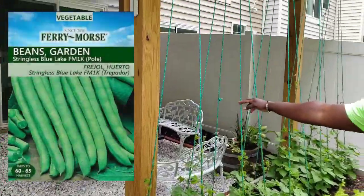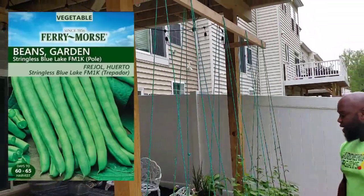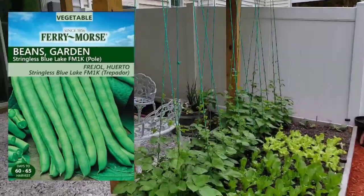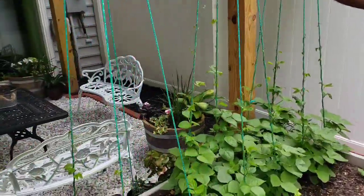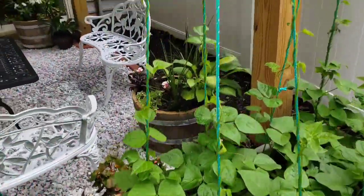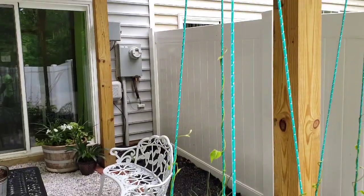Coming on over into our last bed here, we have along the back whole beans that are growing, another trellis that Dragon has built, and you can see how these vines are really growing up. I mean, look at this on this end. This one is really reaching right now. So this is just a fun project that we did this year.